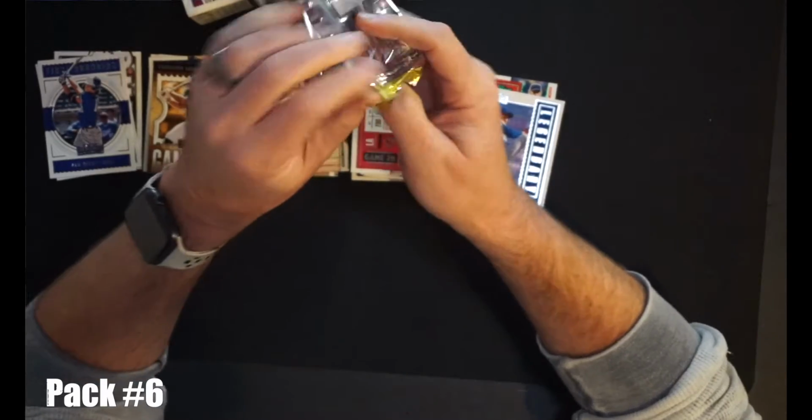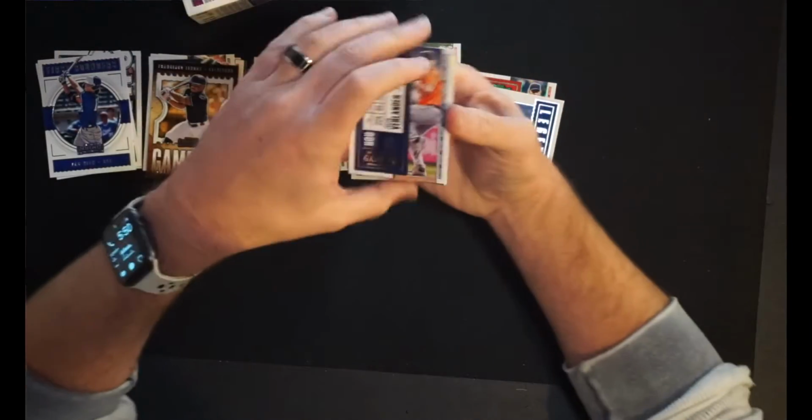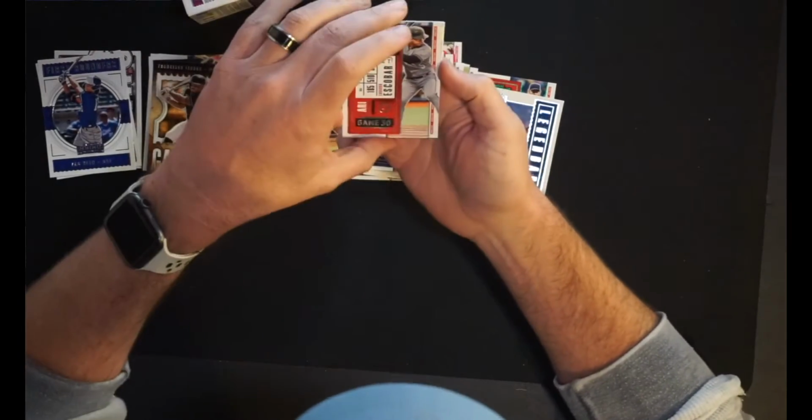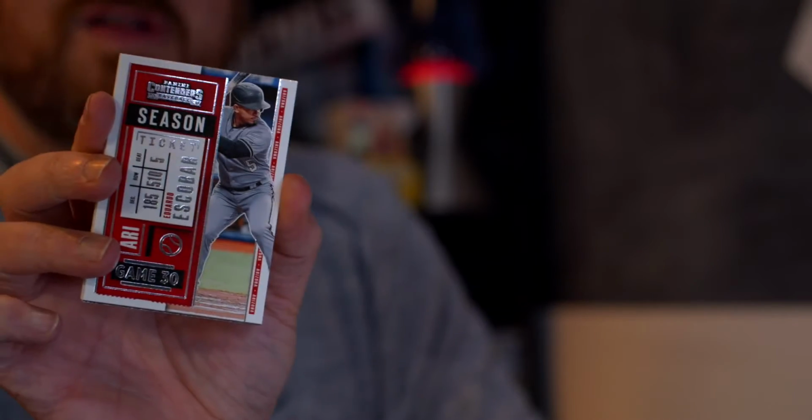Pack number six, final pack of 2020 Panini Contenders. Here we go. All right, we got Justin Verlander of the Astros, Hall of Famer in the future. And then we have Eduardo Escobar for Arizona Diamondbacks. Most of these guys, I know what team they're on, but some of them, I don't know, maybe he's on that team. Escobar? Are you shitting me?